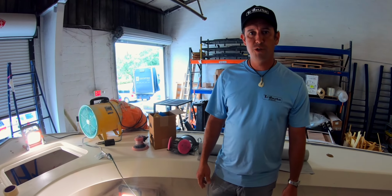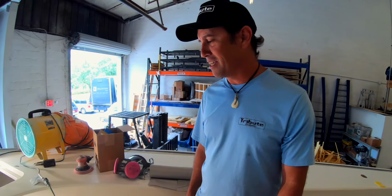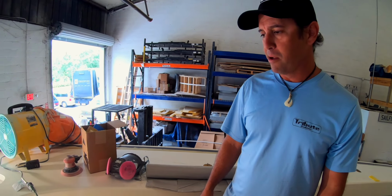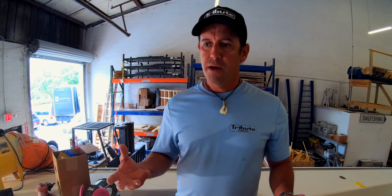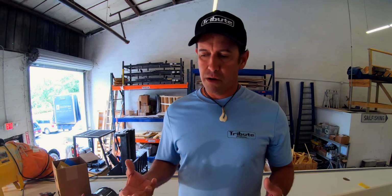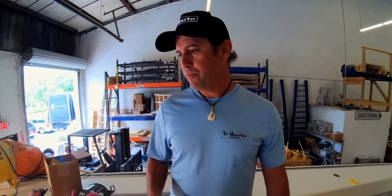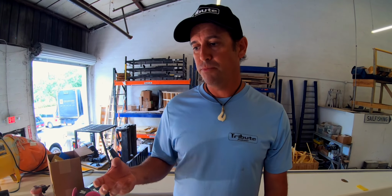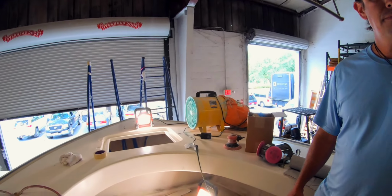Here we are, Tribute 37, excuse the mess. We're working really hard to try to meet a deadline, get this boat painted and get it done. Basically what we're trying to build is integrate all the big boat features that you see on custom sportfish boats into a smaller package that fits that kind of program, along with the most current up-to-date engineering and construction methods that we can find.